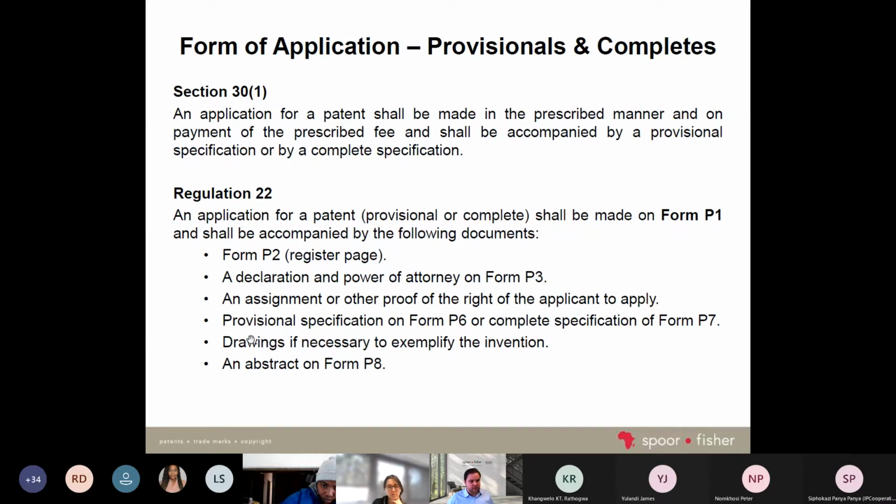And then an abstract, so a brief summary of what the invention relates to, must also be submitted on the Form P8, as well as a publication drawing. The publication drawing is also optional. And the reason why this abstract and publication drawing is submitted is so that if you one day wish to see whether it is a possibility to file an application in the country, you can conduct a preliminary search before filing an application. And you'll generally look at different abstracts within the patent class to see whether or not there is an invention available like that or not. And just to guide you as to whether you will have a valid invention down the line.